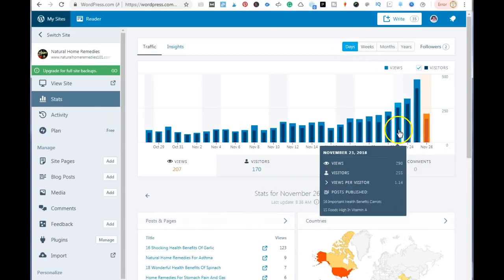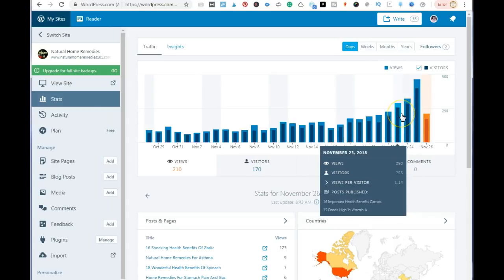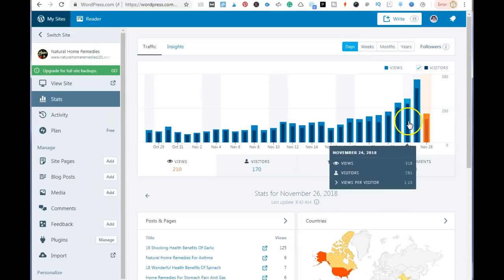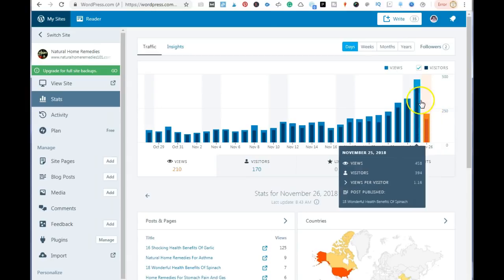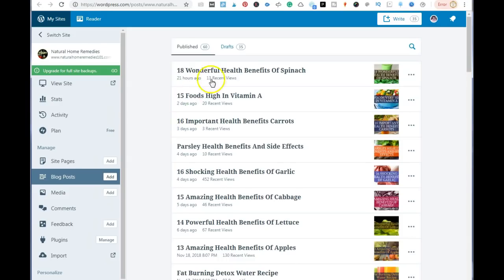And now if we go to the stats, you'll see that my traffic is climbing gradually but slowly. I spent almost a month not doing anything on this blog, and it's only 8:30 in the morning here in Lebanon, and I have 210 visits from Pinterest, and yesterday was almost 500. So it's slowly climbing as I continue to work on this blog, creating posts. My traffic is going to increase as well.